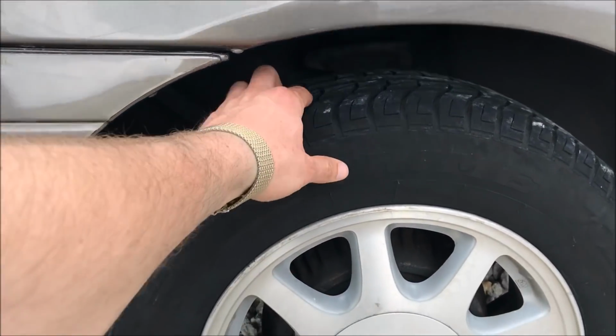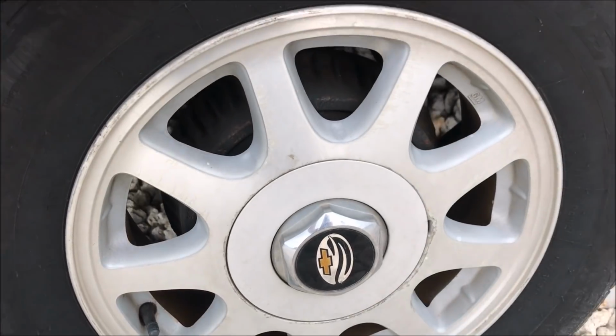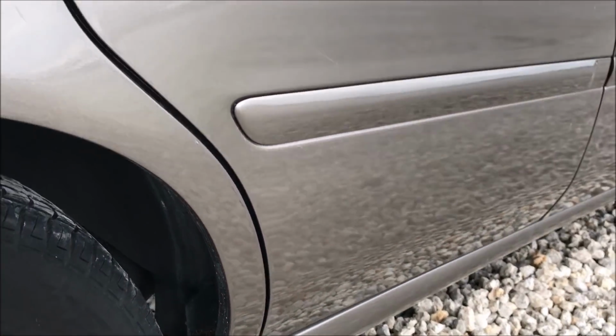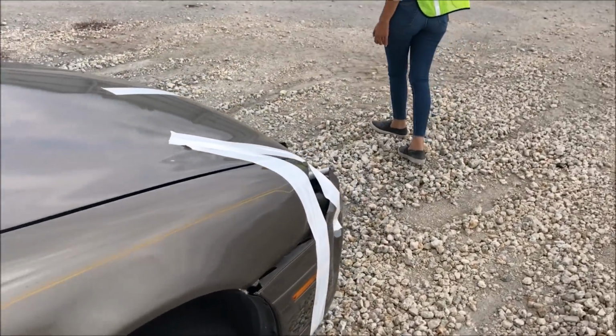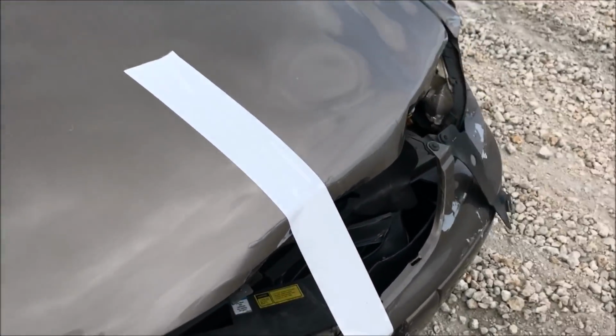Most of these cars are rental spec. The tires are in nice shape. I love the wheels. You can see they're the factory ones. They even have the little Malibu with the bow tie. So this car only has 97,000 miles. It's got the 3.1 and some front end damage. So what I want to see is just how bad it really is. Hard to tell in the pictures, and we're about to find out right now.